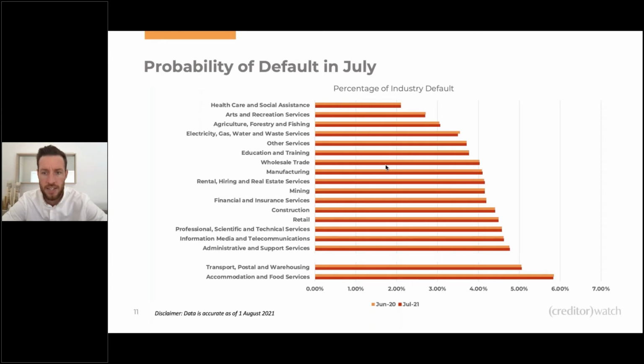Transport, postal, and warehousing, number 2 there, no big change. Admin and support services, we see a lot of businesses bring those services that they'd usually outsource back in-house, so that puts pressure on that industry. Information, media, and telecommunications, not a lot of advertising going on out there. Smaller publishers are being put under a lot of pressure as companies pull back on their advertising dollars.